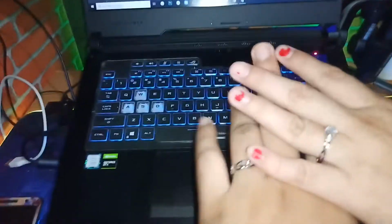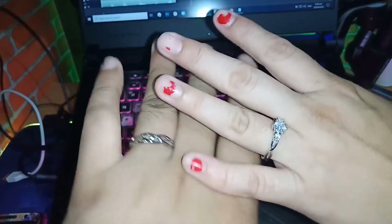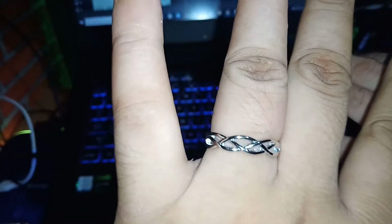Yan na guys, so na-fit na natin. So yan na, maganda yung kuko. So yan na guys. So adjustable siya guys, yan. So ma-adjust mo siya, yan o.